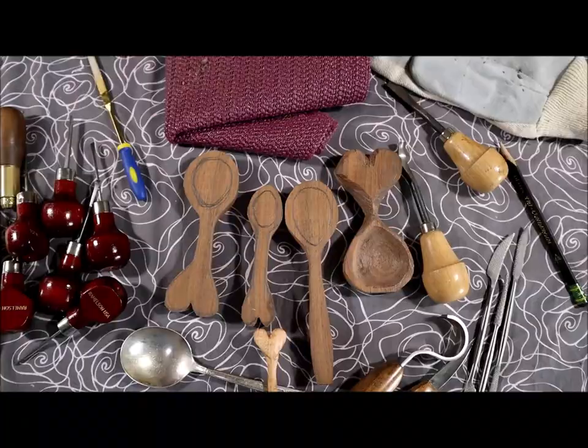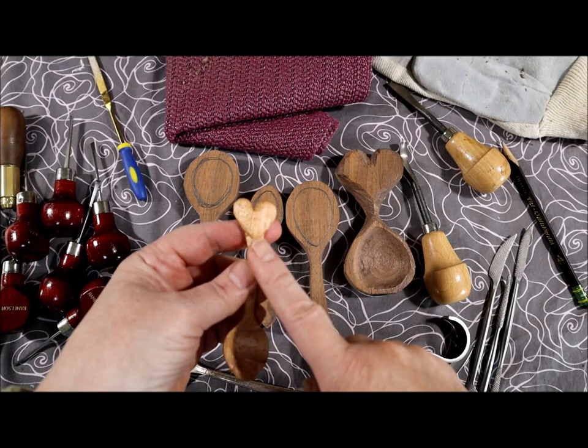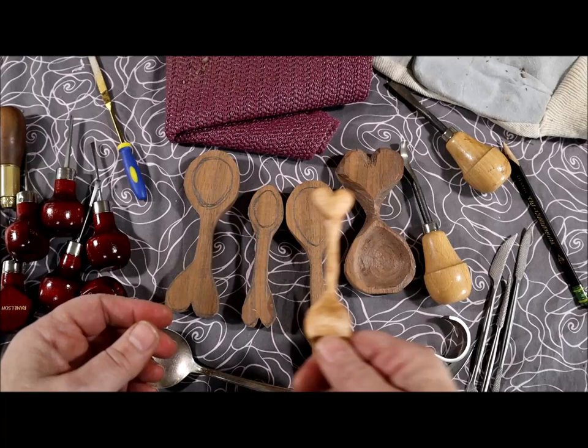So the very first spoon that I carved is very small. It's 4 inches long, and it's going to our grandson, and it is from a piece of birch or maple, I'm not sure, really hard, that was down in the woodworking room.